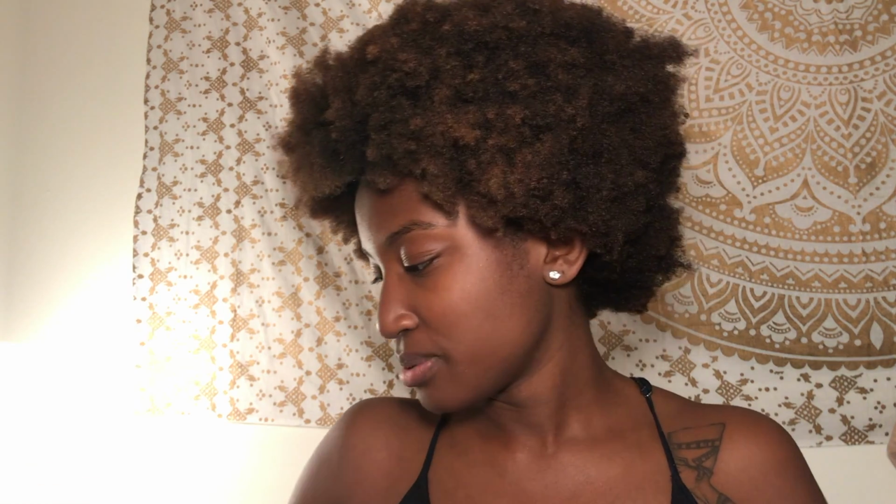And last but not least, I'm throwing all types of decorations out of the box. We have the Creme of Nature Moisture Curl Hair Milk, lightweight cream for defined elongated curls. Yes, I'm here for it. All of these products smell so good. Like, yes, I am so ready to put these in my head.